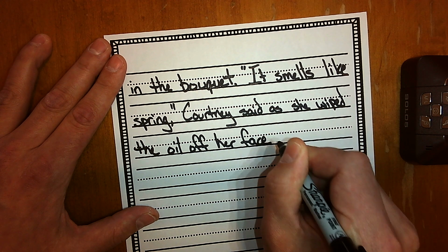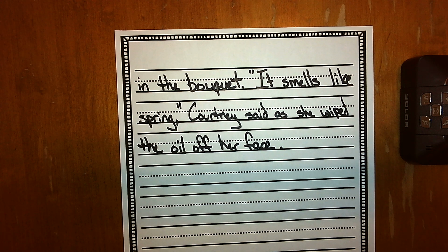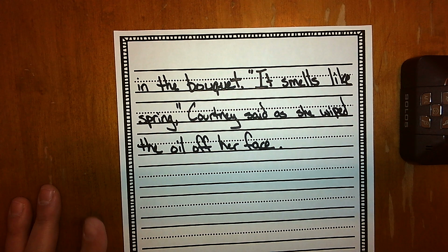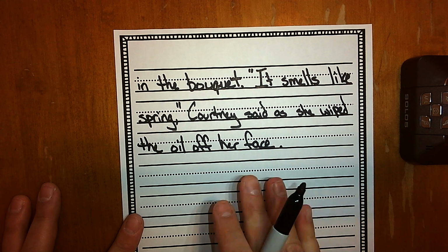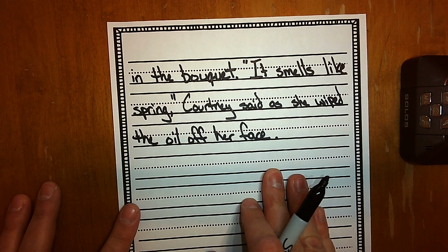So now our problem is getting worse. She has the poison ivy oil on her face. And I don't know if any of you have had poison ivy. That oil, it gets on your body and then it gets all itchy and there's a rash. So Courtney is in some serious trouble right now. So this is how my problem is getting worse. And they don't even know the problem yet. So we have to make sure our characters figure out they have poison ivy.